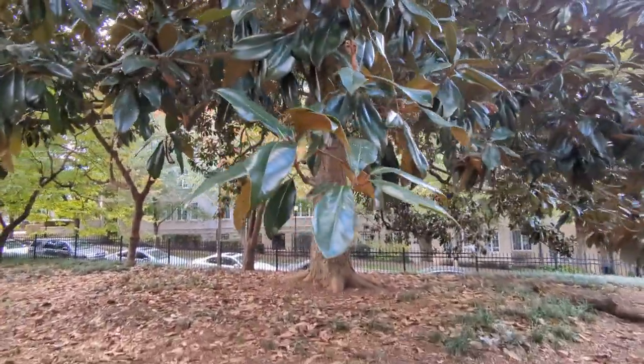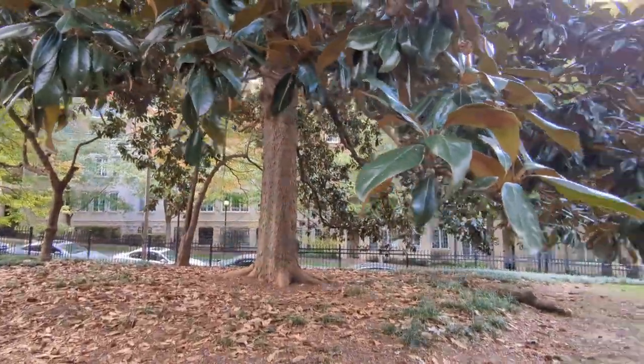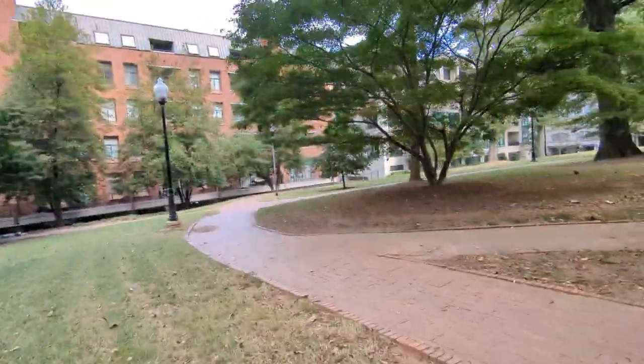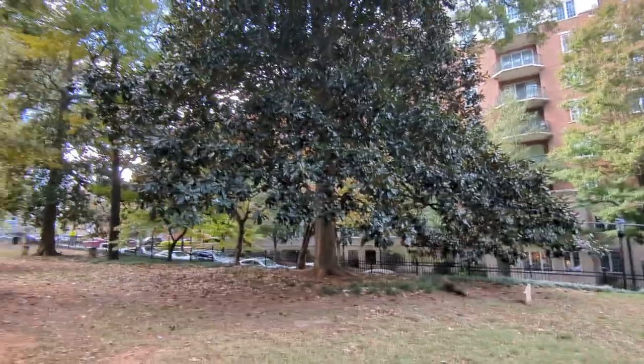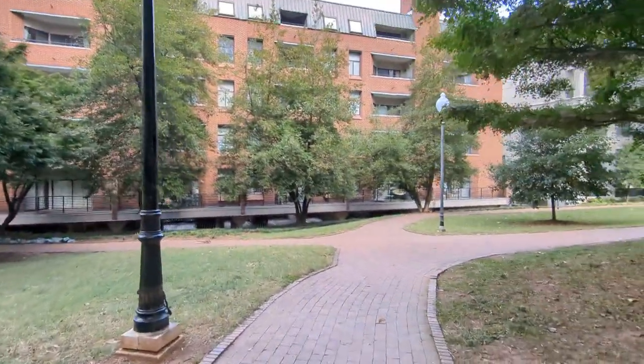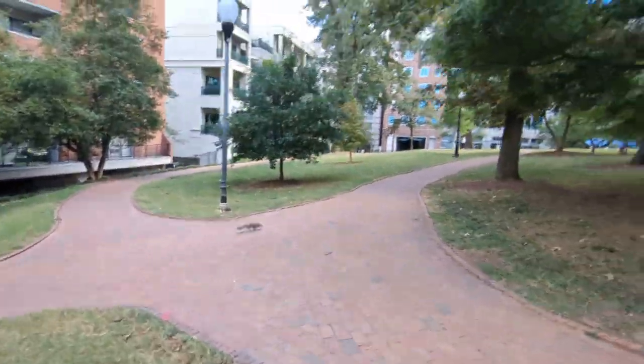It's a magnolia tree. Here's another magnolia tree. Another mature magnolia. I love magnolias. There's so many oak trees, and you never see a street lined with magnolia trees. Like, there's a street with a bunch of mature oak trees. I love magnolia trees. No one gives them any love. Look at that squirrel.